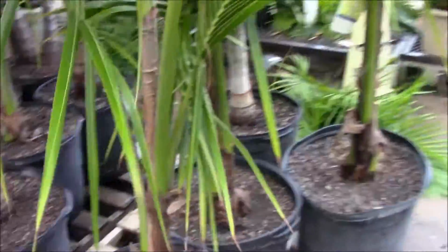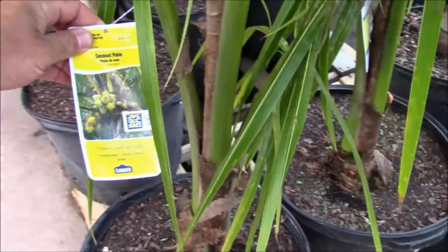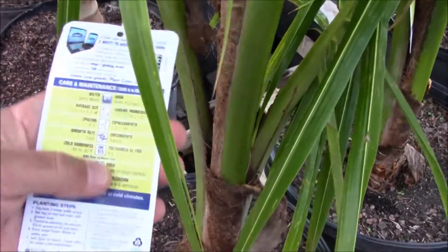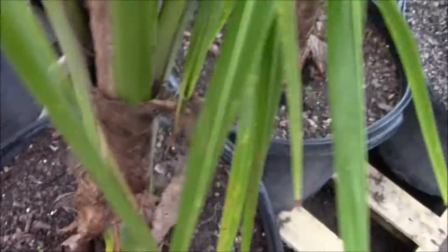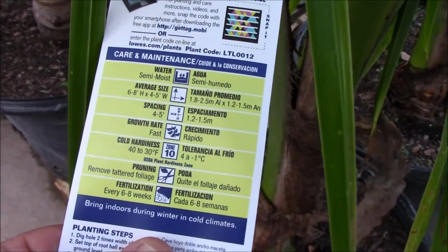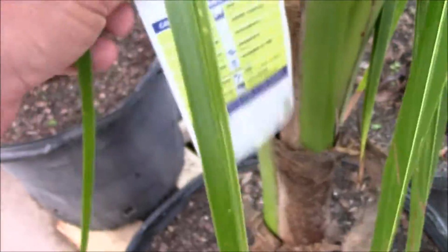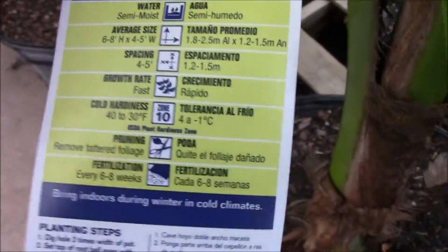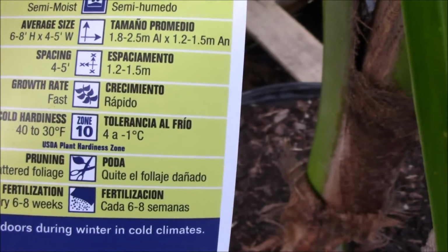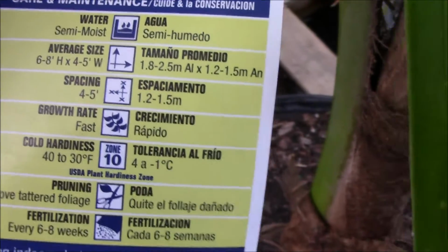The coconut tree. That's a beast. Look at that. Beware. $100. You can grow it out of a coconut, no problem yourself. But yeah, growth rate fast, and I mean like crazy fast. You want to have a 70-foot tall tree? Go ahead and get one of these bad boys. Look at that cold hardiness, down to about 40 to 30, so it's going to bite it as soon as it gets cold.